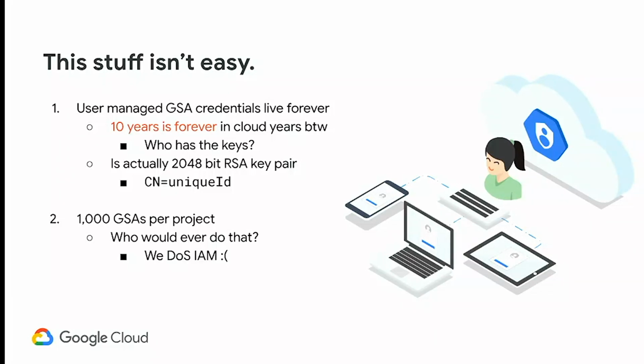Shopify found out that we push the limits of a lot of the products in Google Cloud Platform because we poke at the bits that people don't expect us to, the PMs don't really expect us to. And we found out the hard way that when you reach 1,000 user-managed GSAs per project, IAM doesn't let you list them anymore. And so given that it's a slight denial of service against IAM, we got the feedback that we should probably do something else.